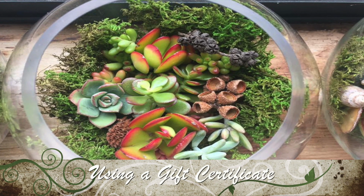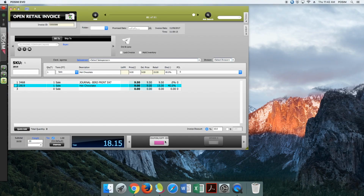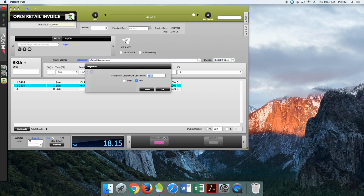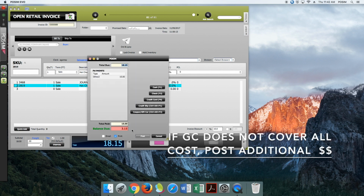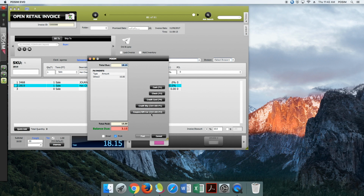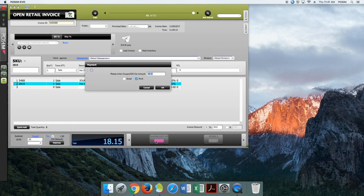All right, we're going to be talking about gift cards now. So this is someone using a gift card. And so you're going to go ahead and hit gift card as the payment type, and then type in the total amount of the gift card that they have. If the gift card does not cover it, it will have a post amount, and so they can pay with another type if they need to.